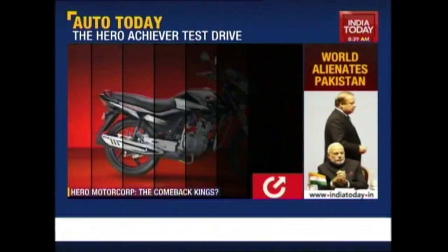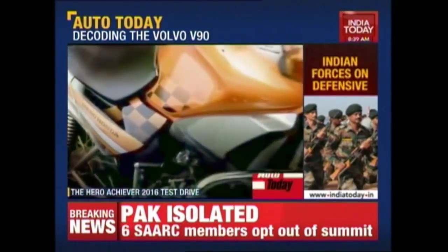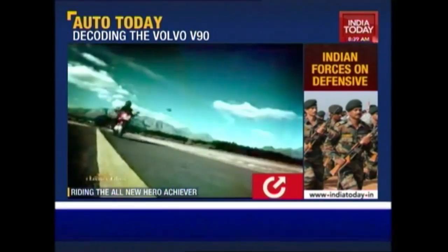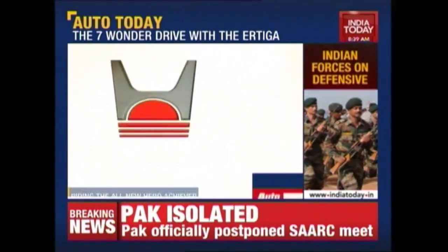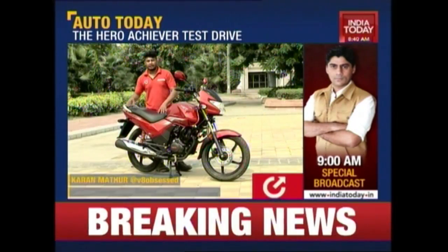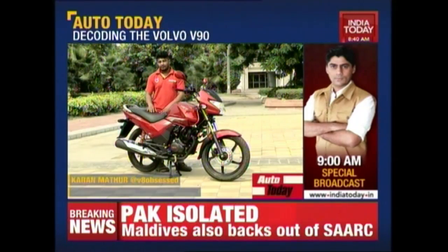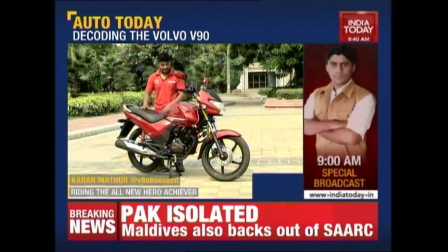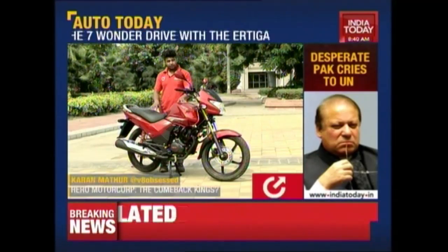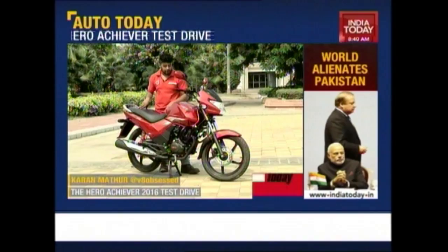The Achiever was first launched back in 2006 under the Hero Honda brand name. This was back when they were the biggest manufacturers of two-wheelers in India when they were together. It's been a while since Hero split up with Honda in order to grow as Hero Motorcorp. And what those plans included was a complete revamp of their model lineup, and this, the new 2016 Hero Achiever, is their fourth product in line and the second to get the patented i3S technology.